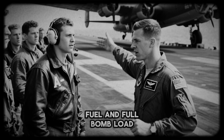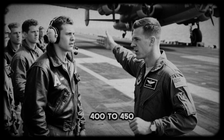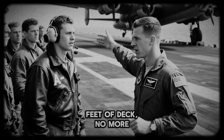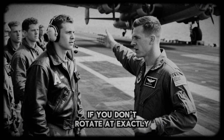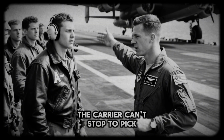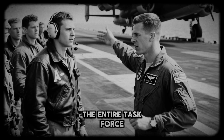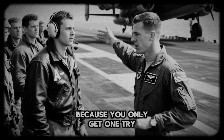"You'll take off with full fuel and full bomb load. The deck will be pitching in ocean swells. You'll have 400 to 450 feet of deck, no more. If you don't rotate at exactly the right moment, you'll stall and go into the ocean. The carrier can't stop to pick you up because that would endanger the entire task force. Get it right the first time because you only get one try."